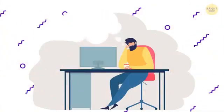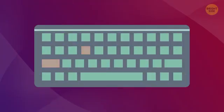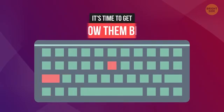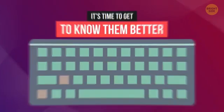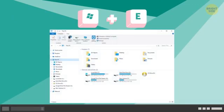You can probably name a couple of shortcuts with letters off the top of your head right now, but there are way more of them than you think. So it's time to get to know the most fascinating ones better. Pressing E together with the Windows logo key opens up Explorer, so you can instantly find a file you need.